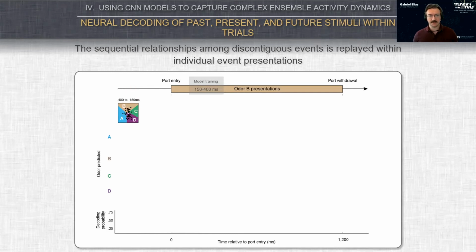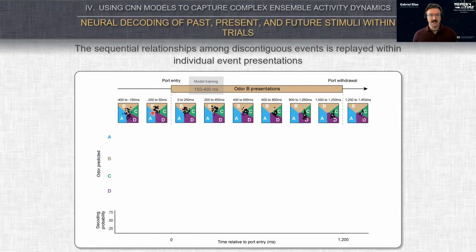But as you get closer to the trial period, what you start to see is that the activity on trials tends to cluster into this area of space reflecting B. And as you move forward in the trial period, it seems to transition over towards the C and D boundary, towards the representational area for odors other than what's currently being presented.